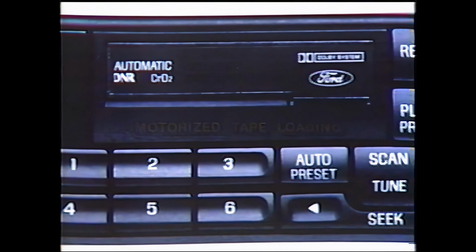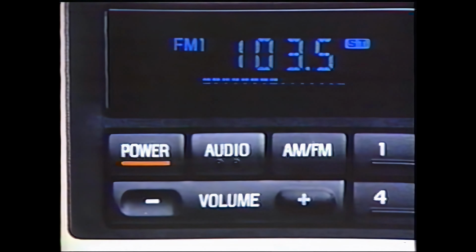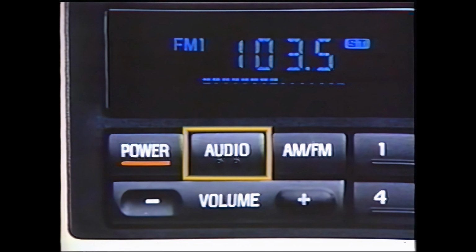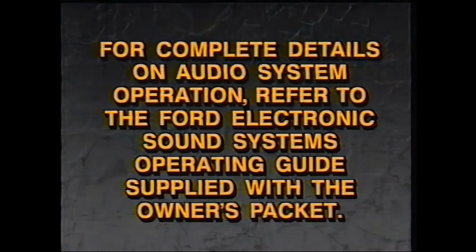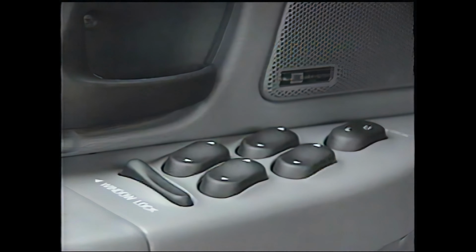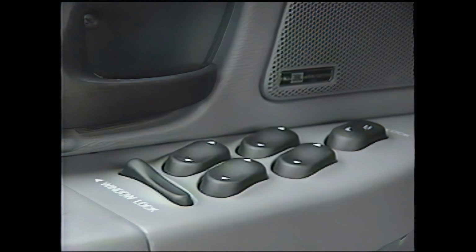The electronic search radio is standard on Taurus. The ESR, with an auto-reverse cassette, is called the ESC and is an option on Taurus. Like the pack radio, treble, bass, balance, and fade functions are controlled by the audio button. For complete details on audio system operation, refer to the Ford Electronic Sound Systems Operating Guide supplied with the owner's packet. Illuminated lock and window controls add to nighttime driving convenience.